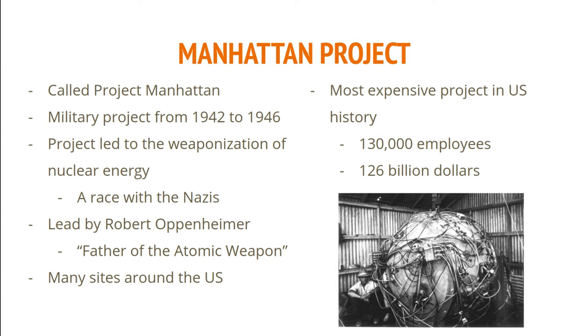Now, obviously, sadly, a lot of those people later on went on to contract cancer or later die because of that exposure.